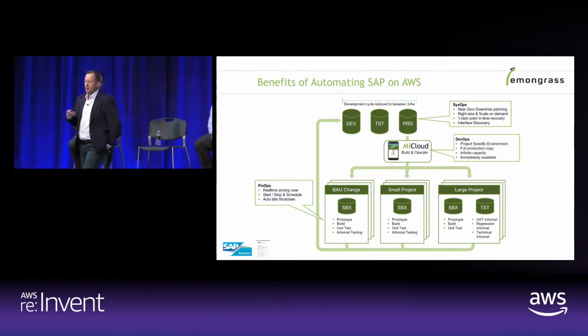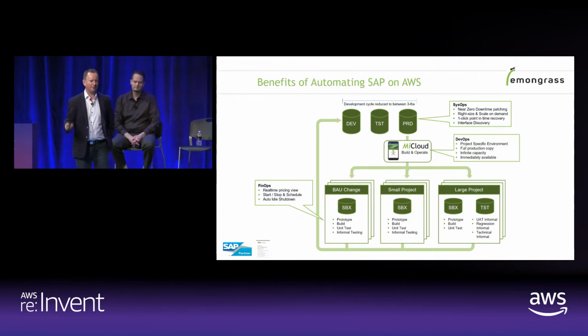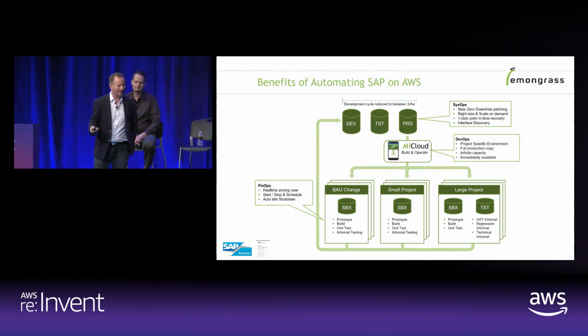Finance operations, again: if you're buying physical boxes, and have good bums on seats operating these systems, it gets pricey.